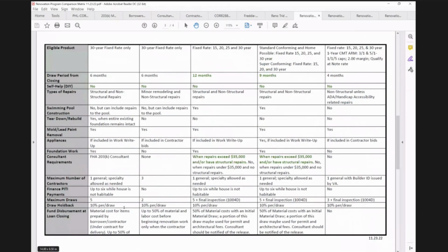I think, where's the one thing? Self-help. This is an overlay. We do not allow self-help for any loan. So if a borrower is a contractor and they want to do the work, they cannot. So they have to get their own contractor. So it's a nice reference for you. Hopefully you find that helpful.